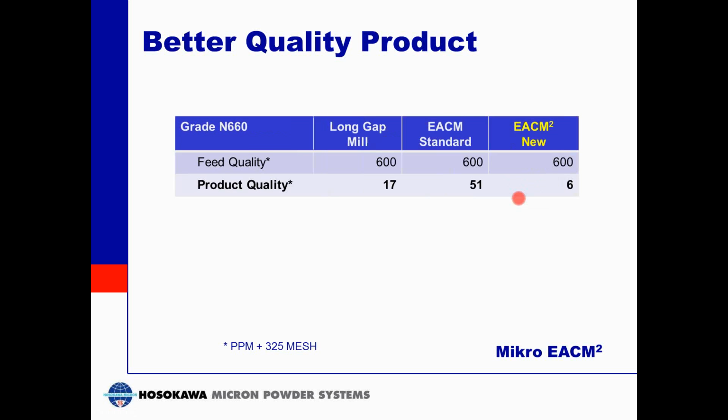Now let's take a look at another comparison. Here, we're comparing an N6 series grade of carbon black, comparing three of our milling technologies: our standard EACM, our LGM vertical long gap mill, and our new EACM2, all at the same feed grit level of about 600 ppm. So with the EACM standard, we're able to achieve less than 51 ppm plus 325 mesh. Now, as I said before, the LGM was quite a bit better at less than 17 ppm plus 325 mesh. But comparing that to the new EACM2, we were able to achieve less than 6 ppm plus 325 mesh, quite a bit better than the LGM long gap mill technology.